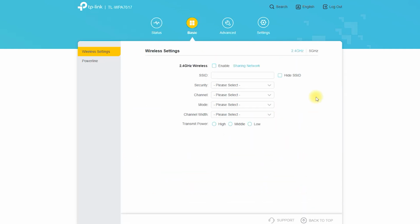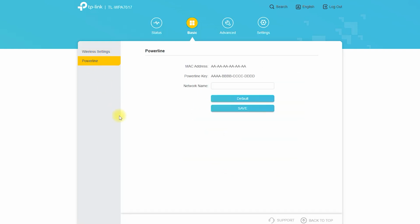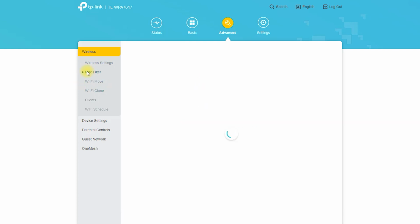Performance. The TL-WPA7617 kit provides a maximum wireless speed of up to 300 megabits per second on the 2.4 GHz band and up to 867 megabits per second on the 5 GHz band. The kit also supports AV1000 Powerline speeds, which means you can enjoy fast and stable internet access throughout your home or office. The kit's Gigabit Ethernet port also allows you to connect your wired devices at high speeds, making it a great option for high bandwidth activities like streaming and gaming.